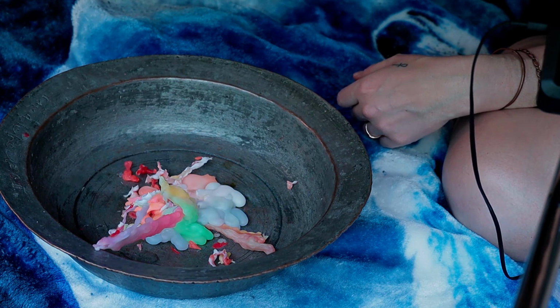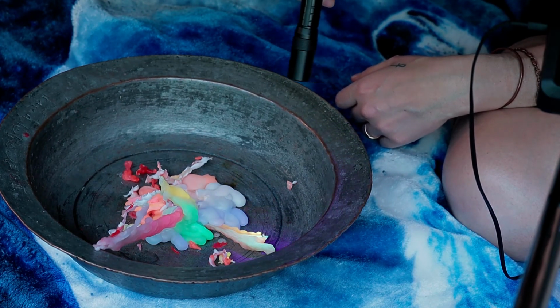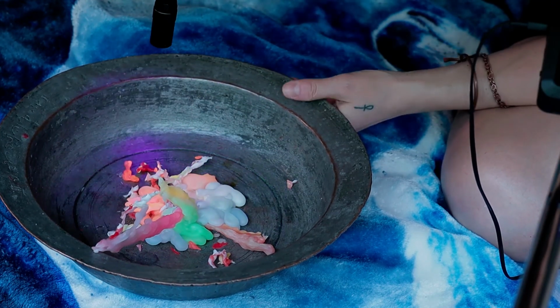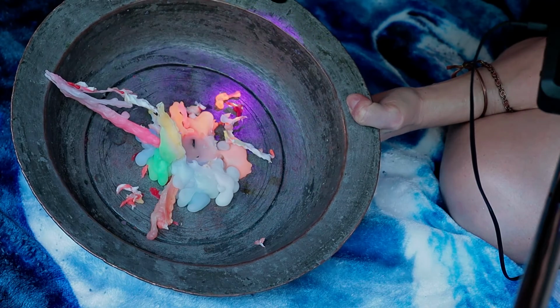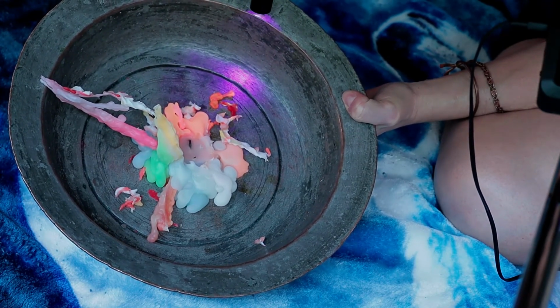Pillar of wax that's fallen down. We have a couple of other pieces that have come off. We have this one that fell in the shape of an S. It also looks a little bit like a seahorse.